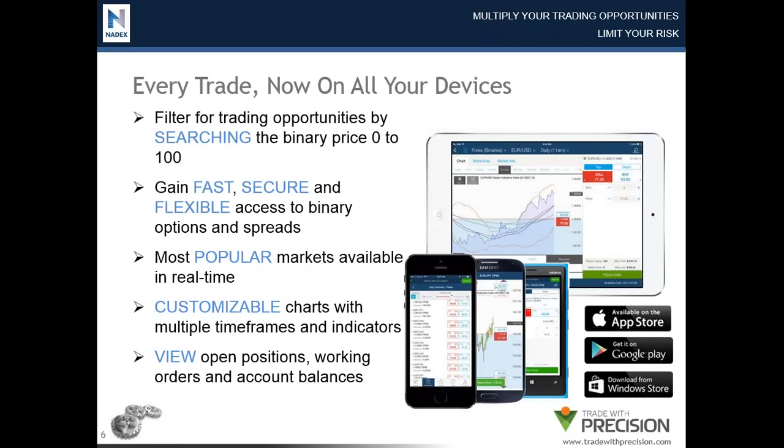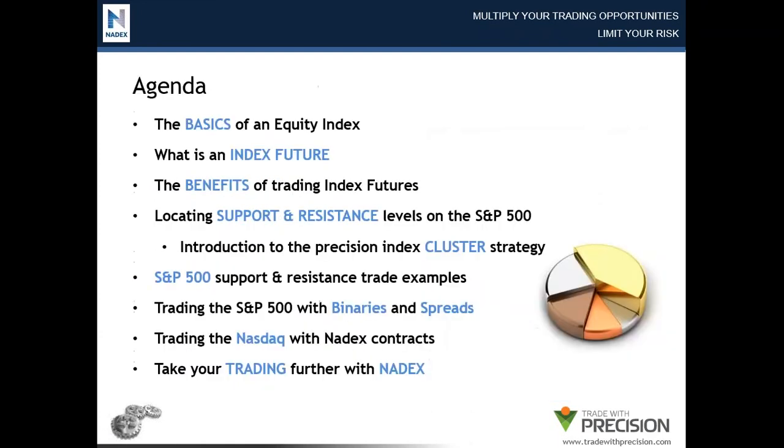Now with Nadex, you can also trade on the go on all of your devices, and this is fantastic. So you can filter for trading opportunities by searching the binaries price from 0 to 100. You can get a fast and secure, flexible access to binary options and spreads, and most of the popular markets will be available in real time. You can customize your chart, add multiple time frames and indicators, and you can look at your open positions, your working orders, and your account balance.